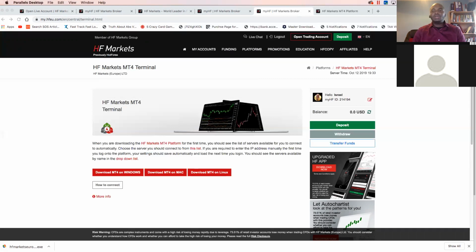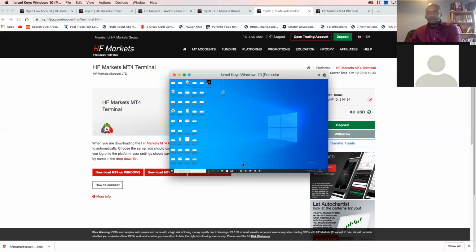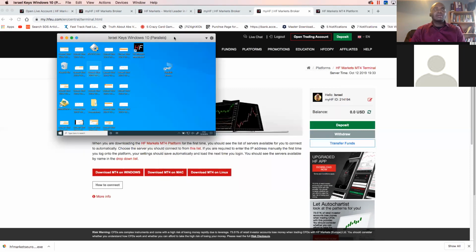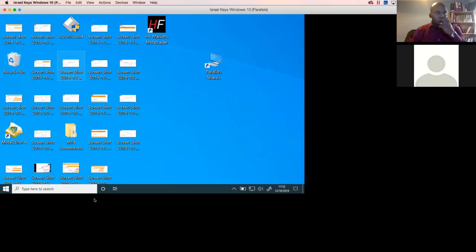Now you come down there, you go up here. So it's resuming my Windows computer session. Right, and so that's it there. This is my Windows environment in my Mac. The screen's going to sort itself out in a little bit.